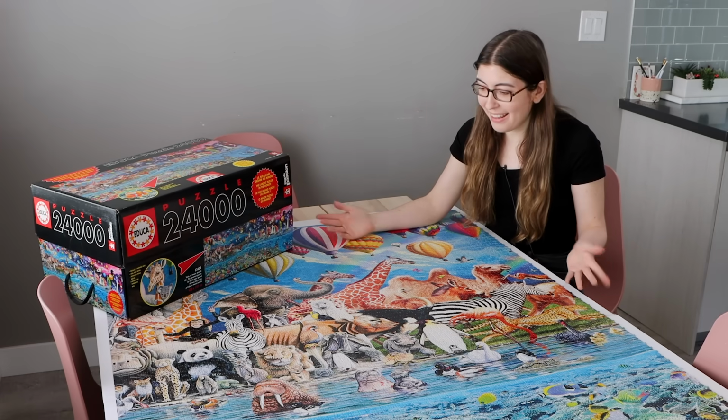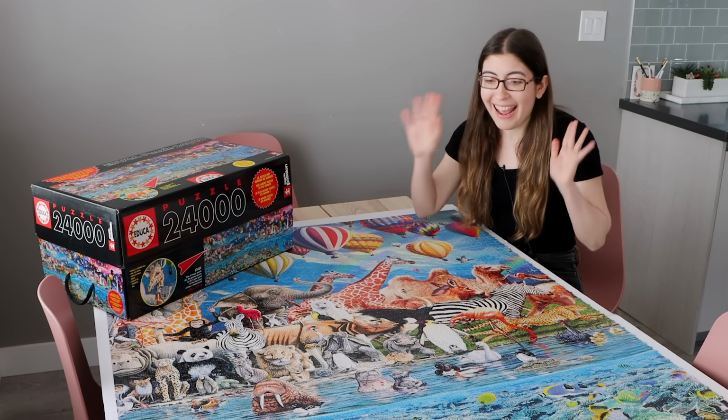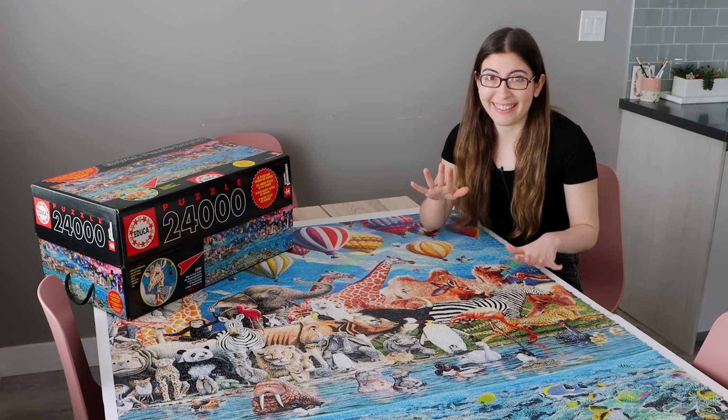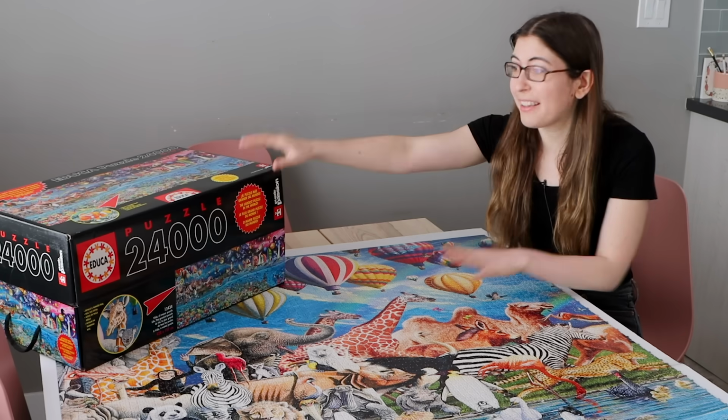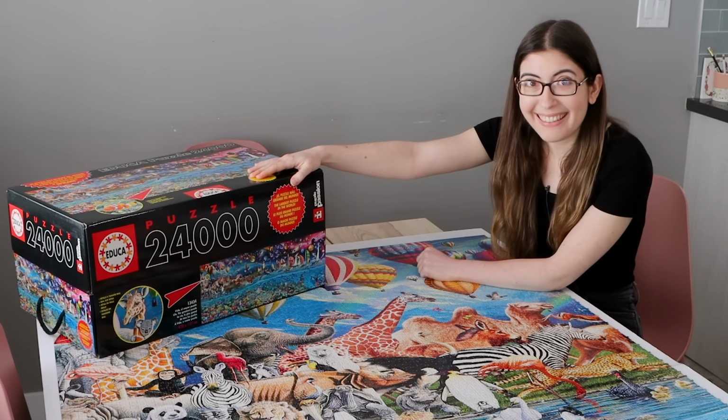So my overall thoughts, this is already one of my favorite puzzles I've ever done. I cannot wait to do the other 3 sections. Young me, who has coveted this puzzle for years and years, clearly has good taste.